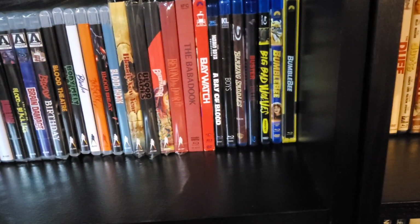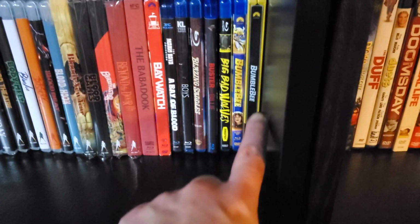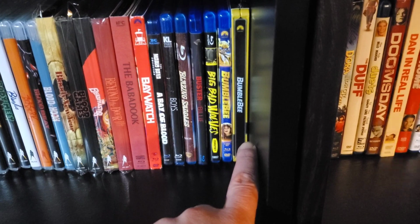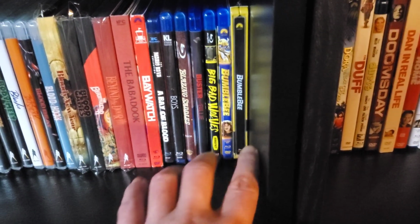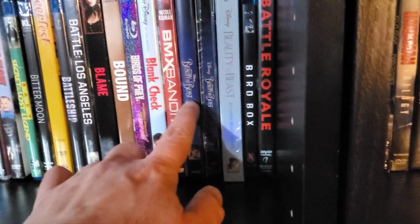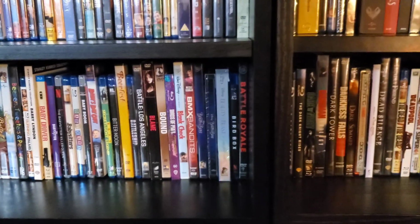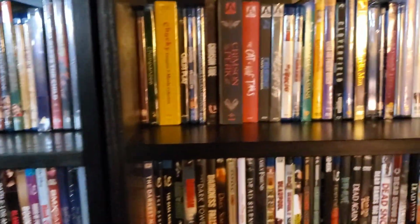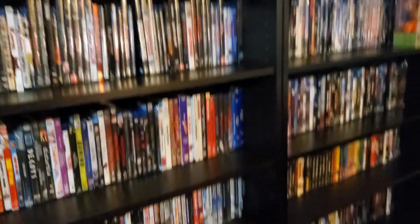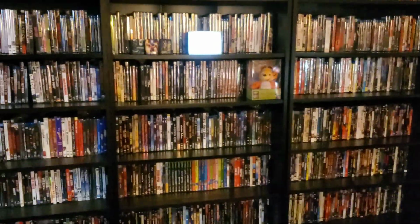I have a Scream Factory there. And then as you can see right here on the end, I have Bumblebee, and then I have a brand new factory sealed Bumblebee Steelbook that sits right next to it. Or right here, as you can see, I have Beauty and the Beast, and then the Beauty and the Beast Steelbook. So a lot of times I do it like that throughout the collection. As you can see, here's some more of the collection. And it goes all the way across, up and down.